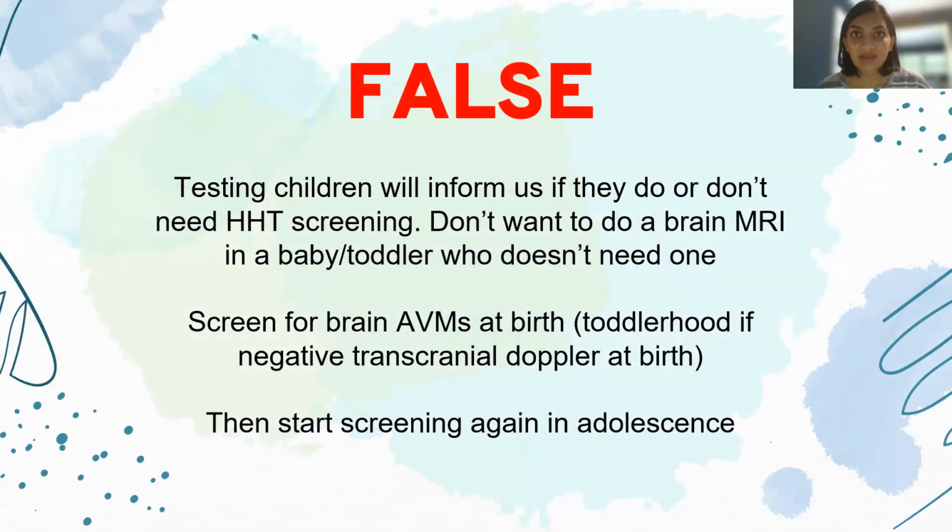That is because there is a chance for brain AVMs. There's a small percentage, about 10% of people with HHT, who will have brain AVMs. But if they're there, we want to know that they're there, and we want to check for that at birth. The way we check for that is doing a brain MRI, and we don't want to do a brain MRI on a baby who doesn't need one. So if we know that they have HHT, then we'll say, all right, we need to do the brain MRI. If we know that they don't have HHT, then they don't need it.